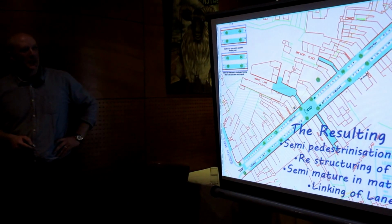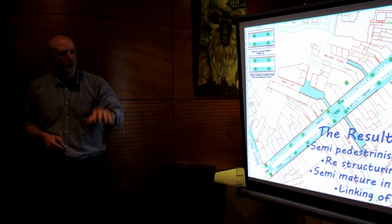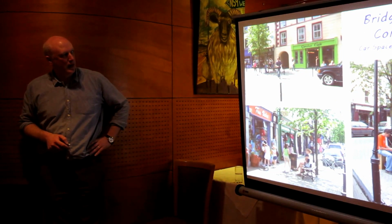So the resulting plan really was to try and restructure the car parking, reduce the amount of car parking spaces, bring in trees and slow the traffic down. And that's it in plan. And this is it in reality.